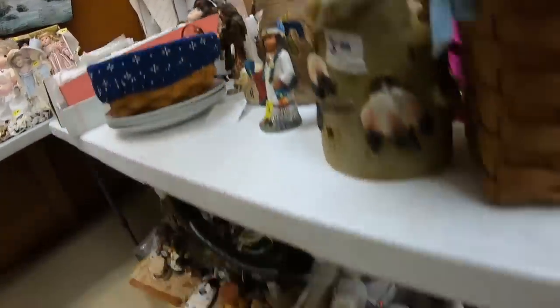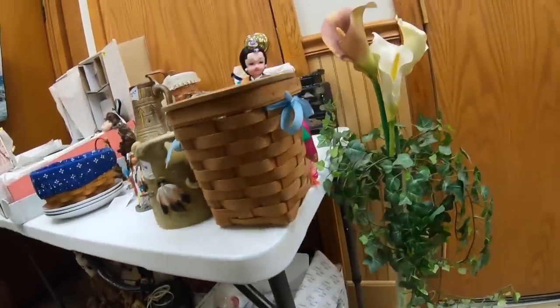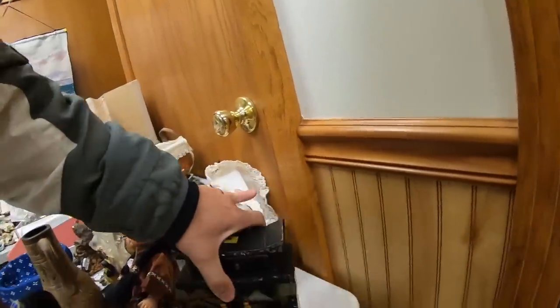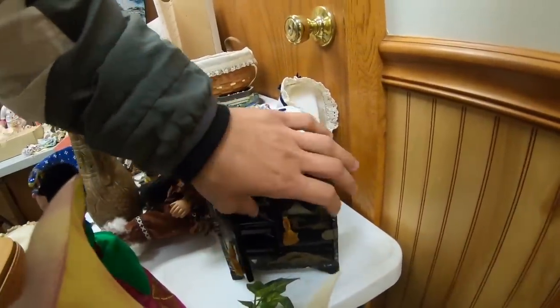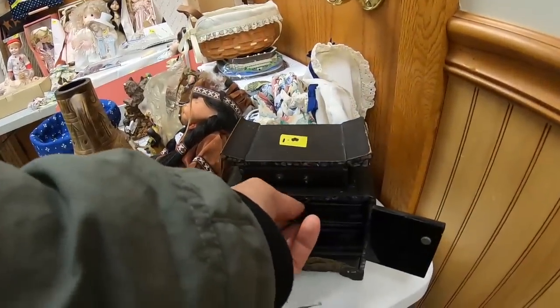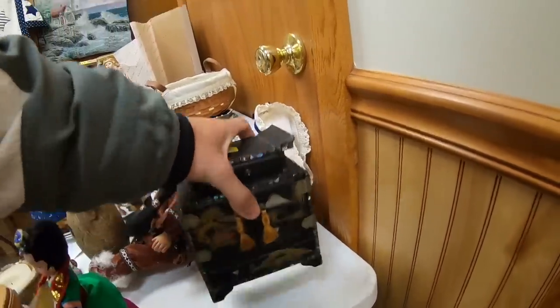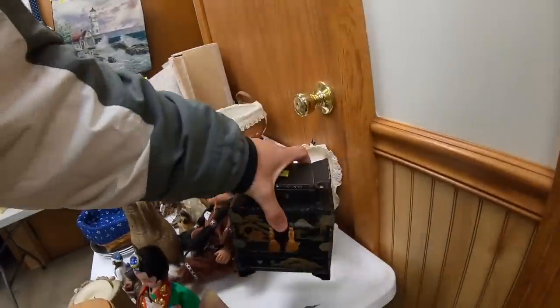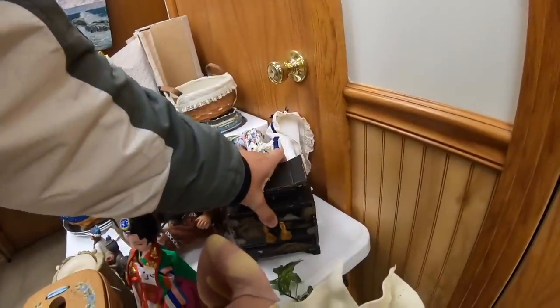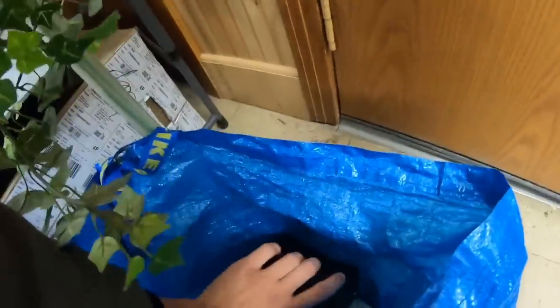They're a little pricey for me. Let me grab that. It's an older jewelry box.